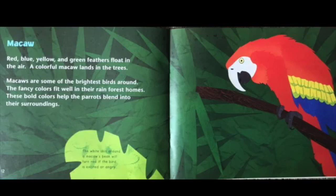Macaw. Red, blue, yellow, and green feathers float in the air. A colorful macaw lands in the trees. Macaws are some of the brightest birds around. The fancy colors fit well in their rainforest homes. These bold colors help the parrots blend into their surroundings.